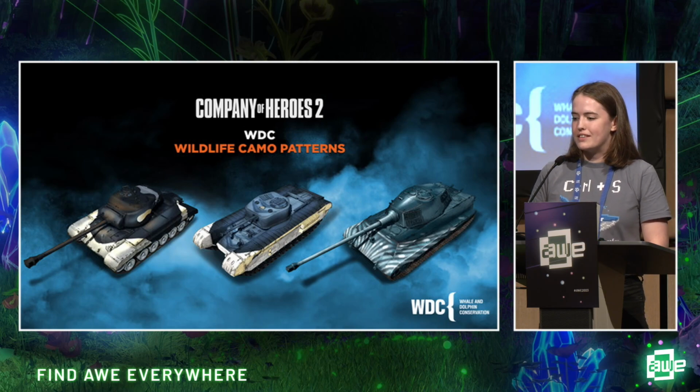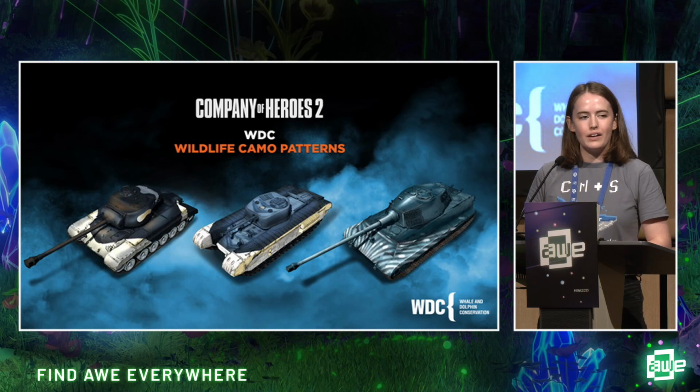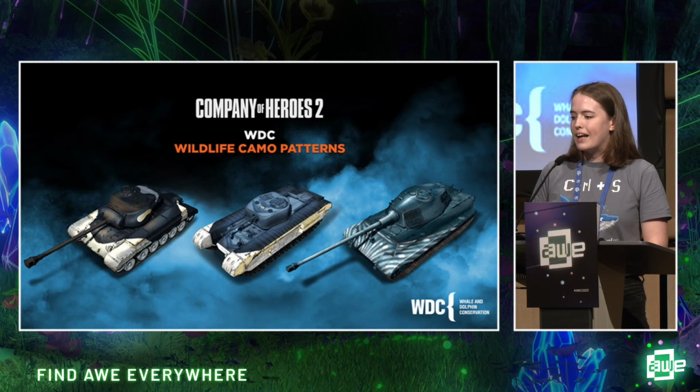So we have this amazing wildlife camo patterns cosmetics pack where you can have your tanks have a whale, dolphin or orca pattern to them, and it's been really successful, really popular. It's raised over $100,000 for WDC's conservation work. Over 90,000 units have been sold in that time. And it's just a really simple way that you can support conservation and make it relevant to the game at the same time.